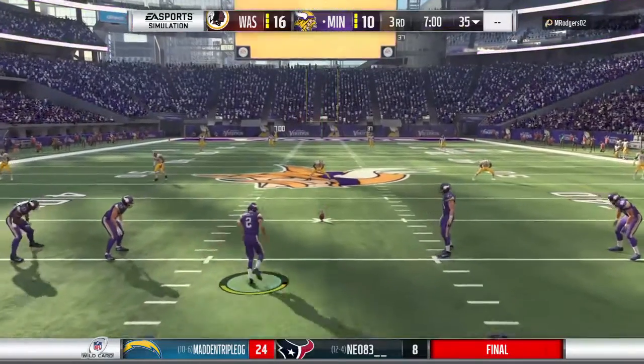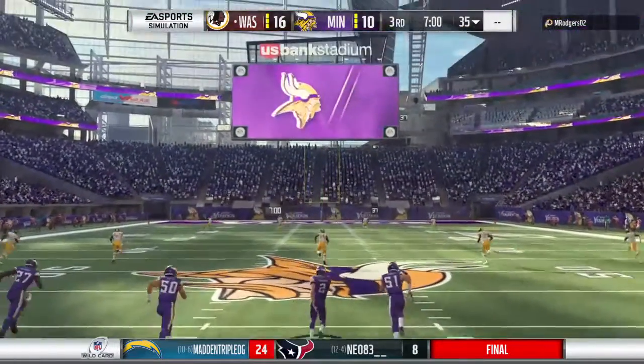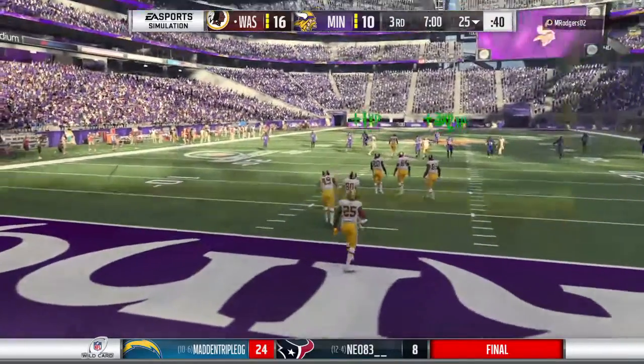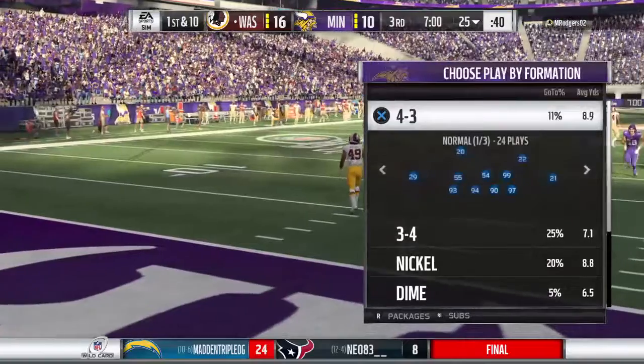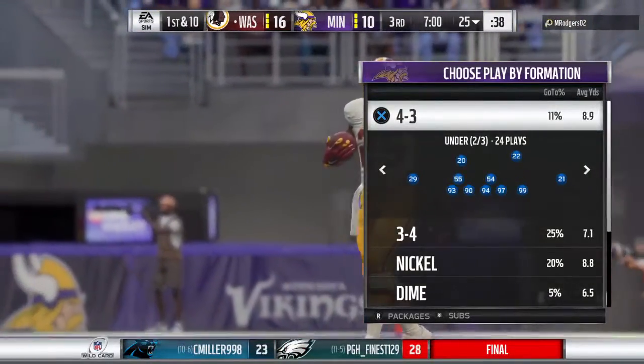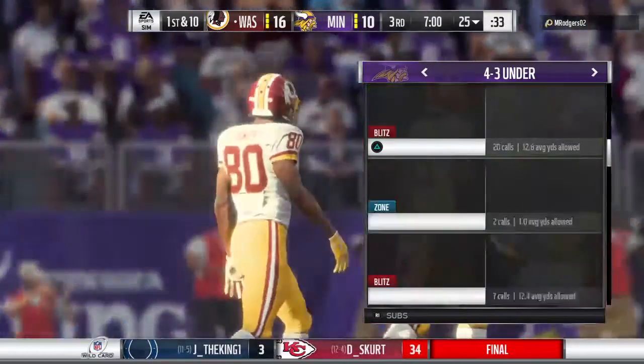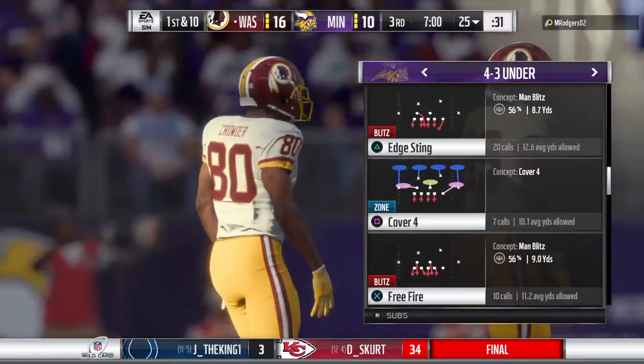Both teams appear ready for the fight ahead, and we resume action here in quarter number 3. Out comes the Redskin offense now as they get set to begin another possession. They have the lead. Now they'll be looking to extend that lead.